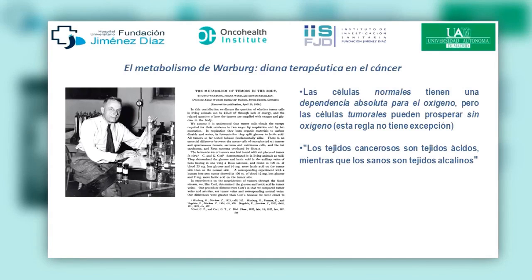This scientist received the Nobel Prize for the discovery of what he called the respiratory enzyme and the metabolism of tumors. Look, this is a publication in the journal Science from even earlier, from the 1900s. He concluded that normal cells have an absolute dependence on oxygen. Absolute. Tumor cells can thrive without oxygen, but this rule has no exceptions.